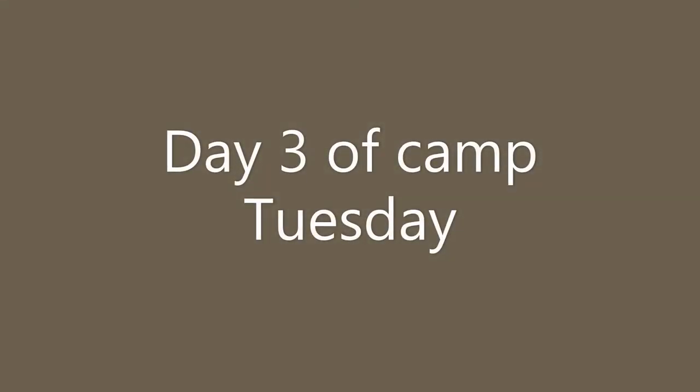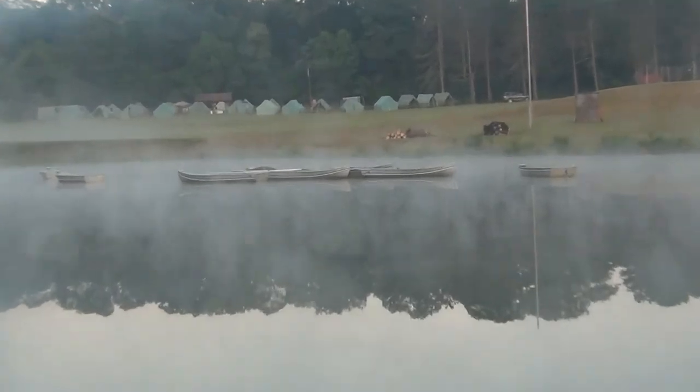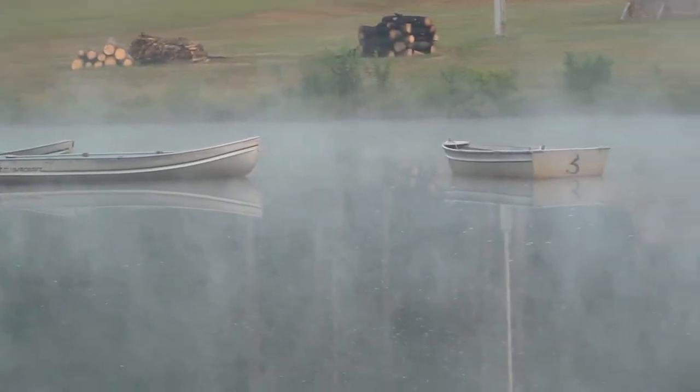All right, focus. Focus. Focus. There we go. Okay, it is now my birthday, and it is also morning. The steam is back. Someone got a little bit creative during the night and somehow cut all the boats loose from the dock. So all of the boats are just out there drifting. And another one over here.